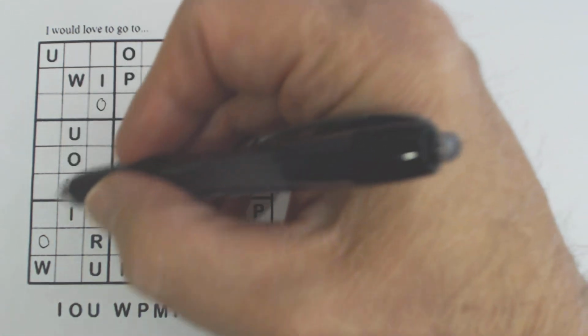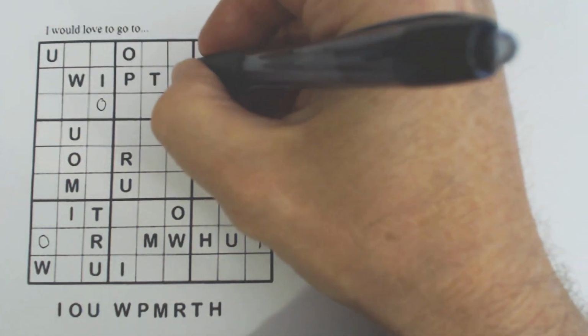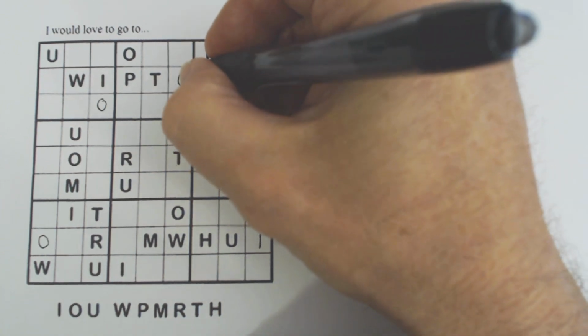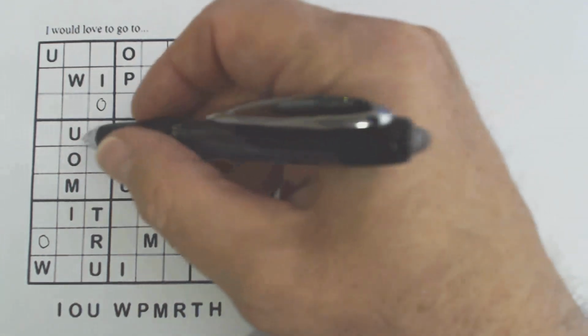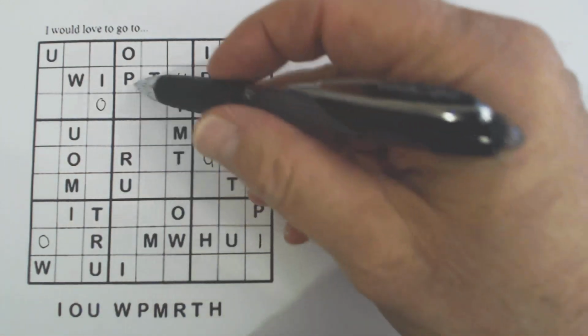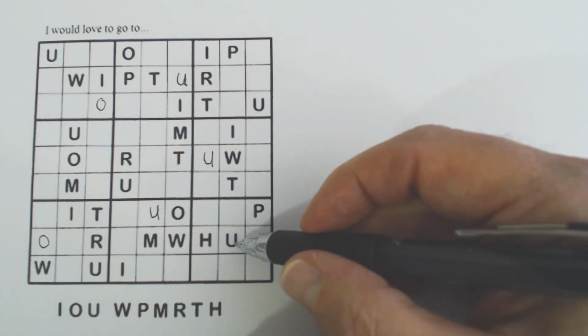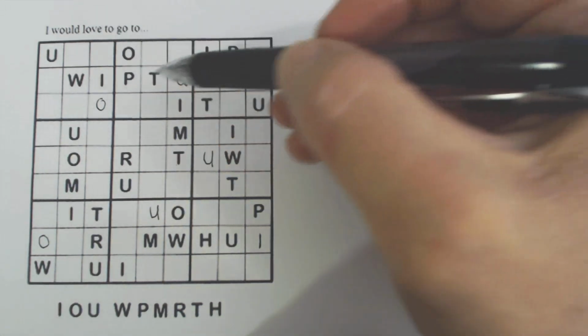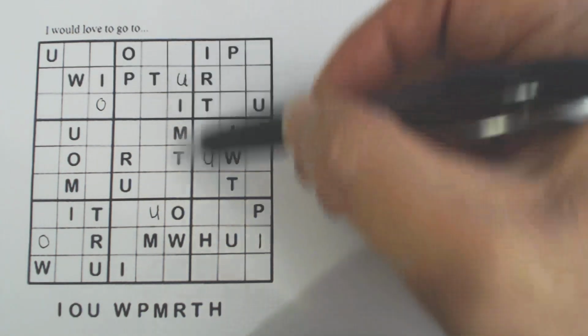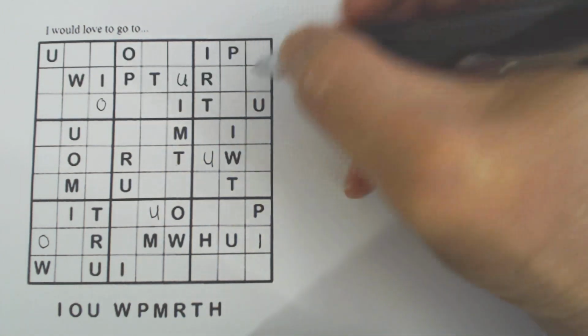Let's do U now. A U here and a U here. U there. Oh, there's a U there and a U there. So that's a U. Okay, there's a U there. So that's a U. Got a U there. Okay, W. So that's a W right there.